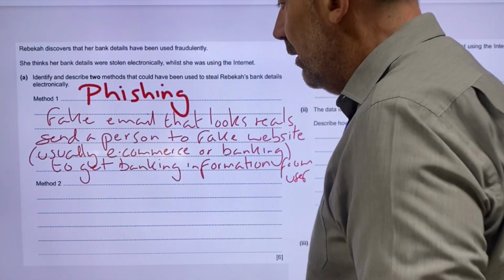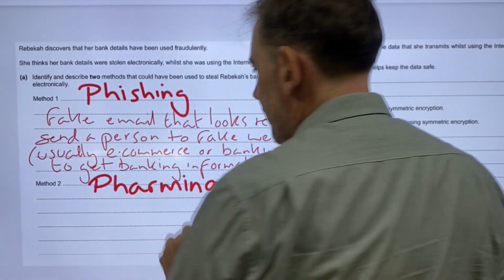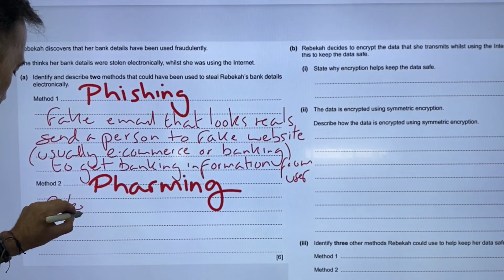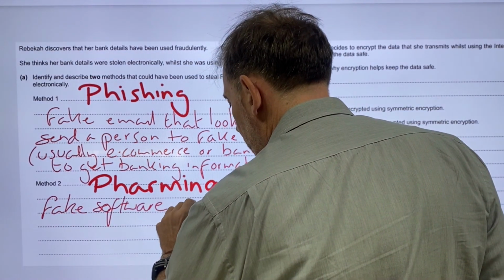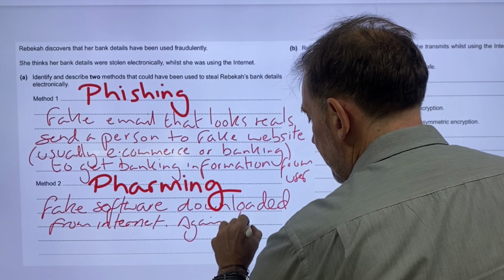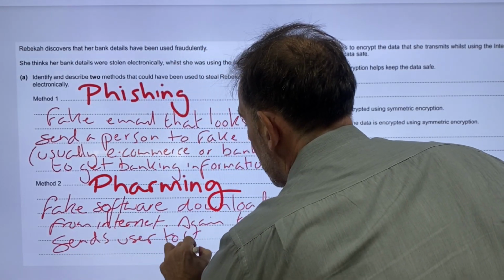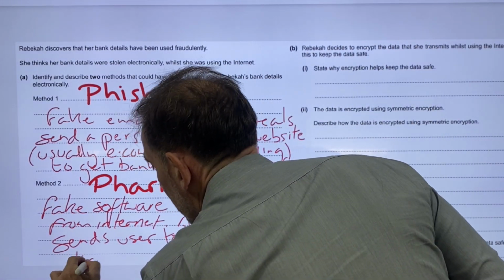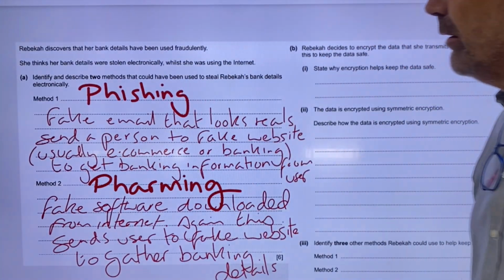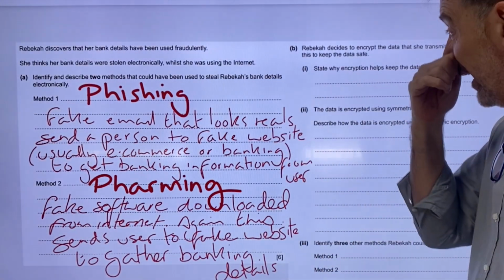Okay, so that's phishing. I'm going to mention the other one, pharming. Now, pharming is very similar, but rather than being a fake email, pharming is fake software, okay, downloaded from internet, okay. Again, this sends user to fake website to gather banking details. Okay, so phishing and pharming: fake software that's downloaded from the internet, a fake email that's been sent to the user. Okay, there are 2.